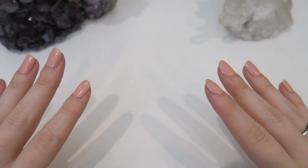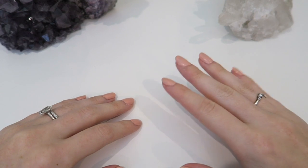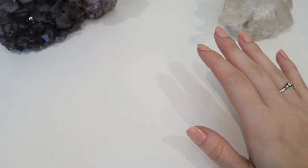Okay, next we are moving into decks that are based on a particular artist or artistic style.